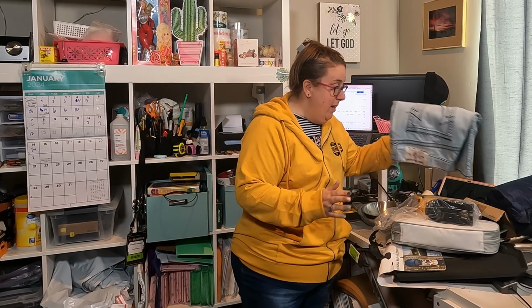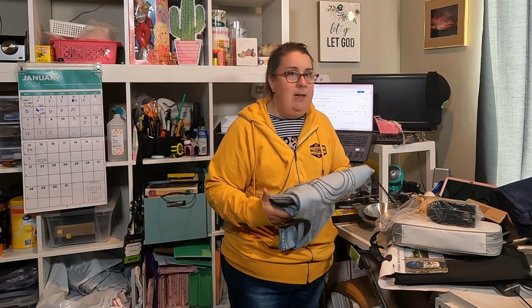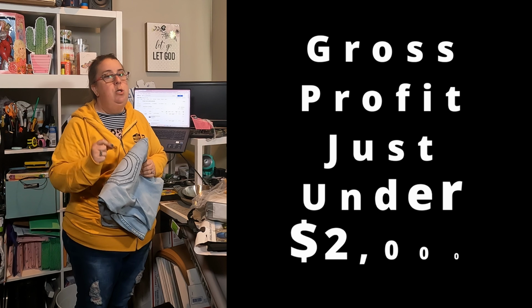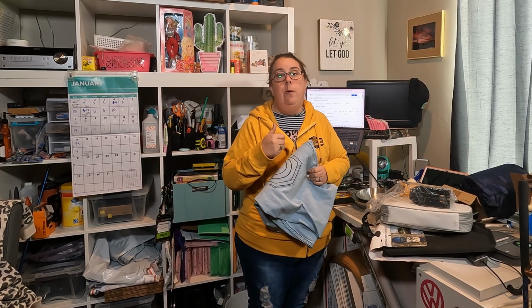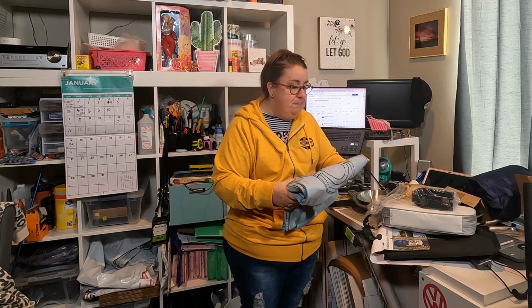So let's dive in. I'm going to have to go a little bit out of order just to clear space to get to these items down here. We have 28 items for a gross profit just under $2,000. I will go over the totals at the very end to show you the cost of goods, the fees that I paid, the shipping I paid, and what my actual net profit is. So stay tuned to the end for that.